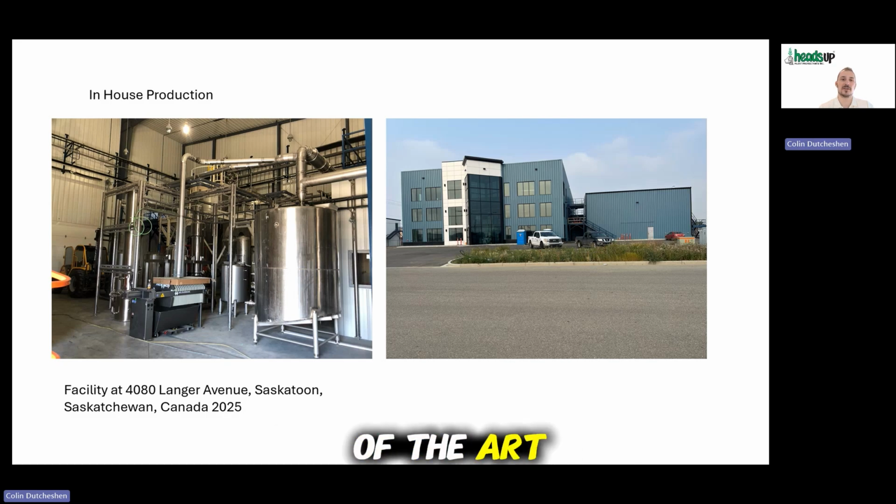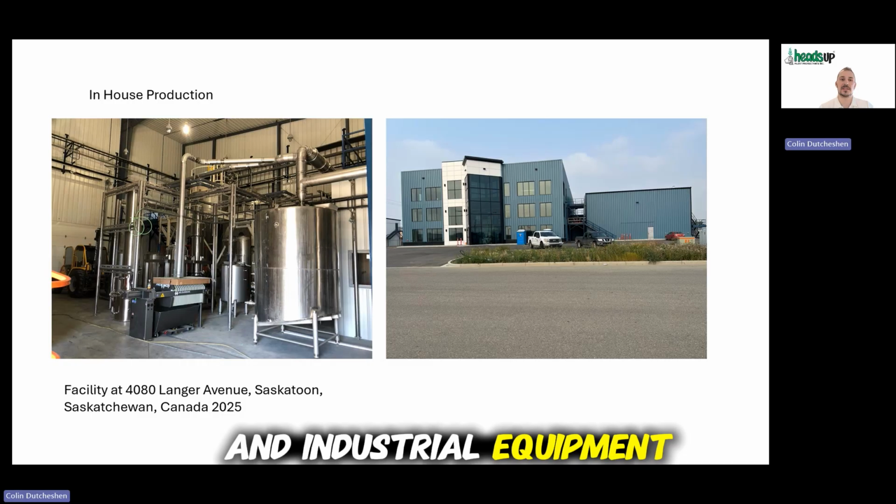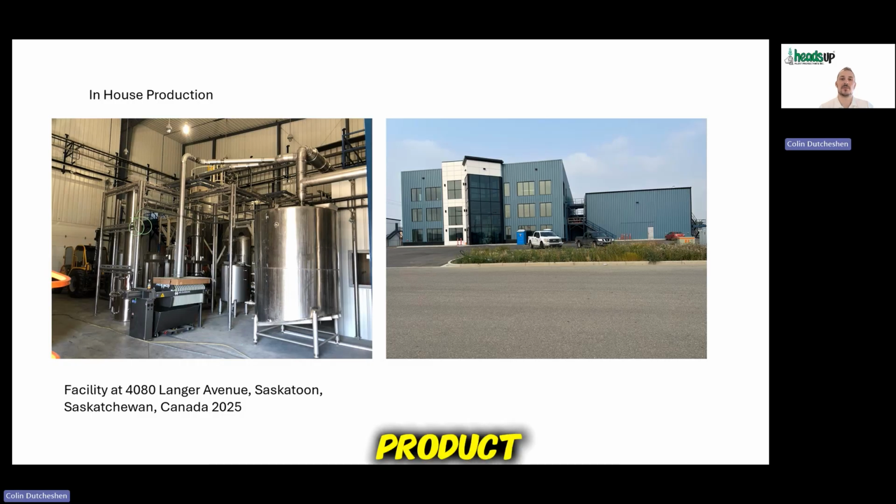It's a state-of-the-art, all stainless steel, all industry grade and industrial equipment to manufacture our product, which means that every lot can be verified in-house to being up to specifications and meet your needs so we can stand behind the quality of our products.